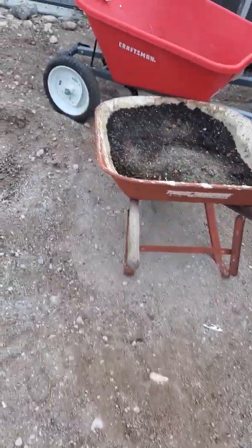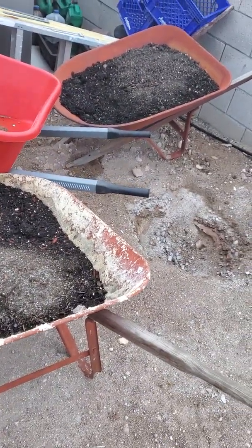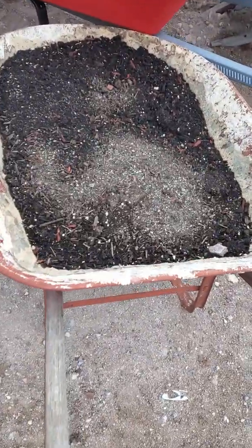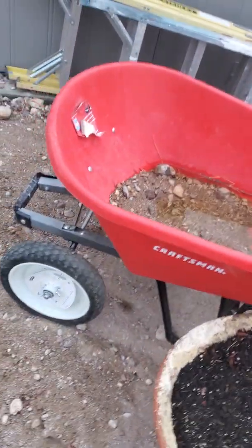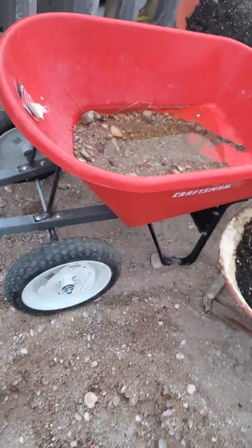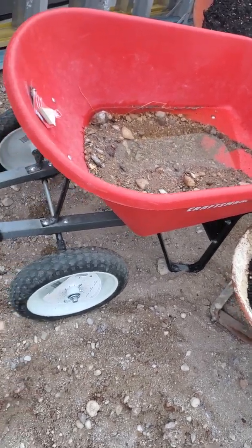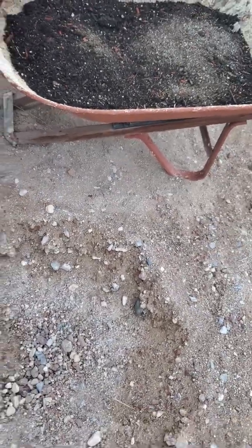Now here's our little work area right here. This is where we have our little boneyard of these, I don't know what you call them, these little wheelbarrows. There you go, the wheelbarrows. Oh, and I got water in this one. I'm gonna have to come back and fix this today. But yeah, these are actually the ones that work. And these are still good. I just have to fix them, you guys.